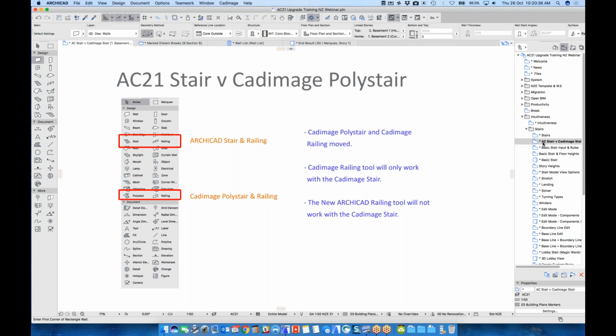We've moved that poly stair and the ARCHICAD railing down to the bottom of the design tools, so they're away from those ARCHICAD stairs. By the end of this, you'd probably want to use that ARCHICAD stair anyway. It is a pretty cool tool, sort of based off the CAD image poly stair, which is awesome. We're not angry or annoyed or anything. We're actually quite pleased that Graphisoft have looked at our tool and gone, hey, these guys have done something pretty good. Let's build on it. And they've done a very, very good job.